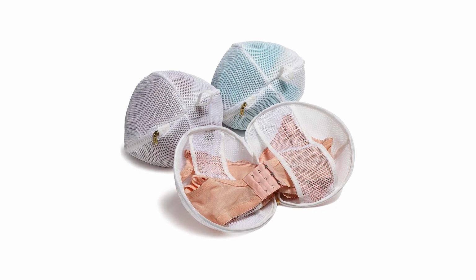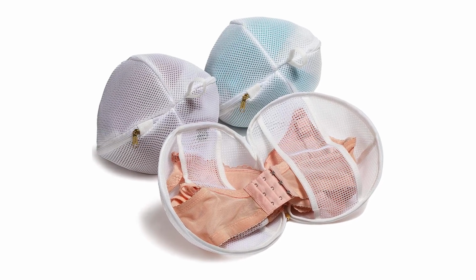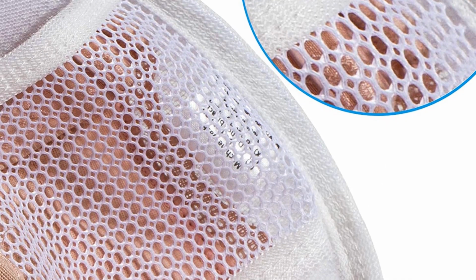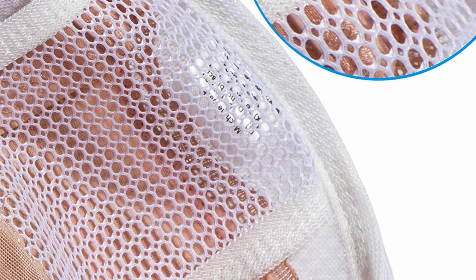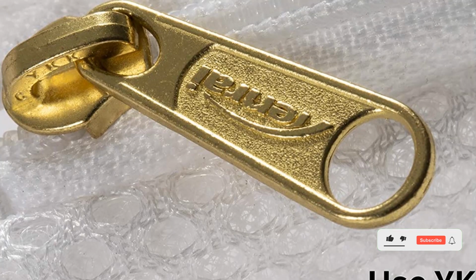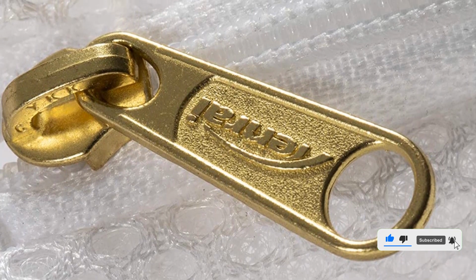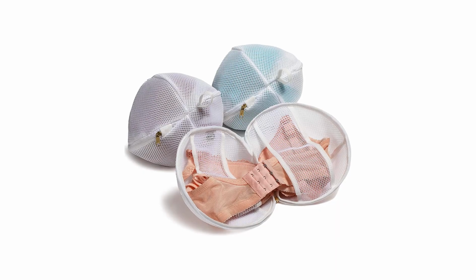The set includes 3 medium bags, ideal for storing multiple bras or other garments. Each bag features a durable YKK zipper, ensuring your garments stay securely stored and protected during the wash and spin cycle. With the 10-ry set of 3, you can keep your bras and undergarments looking like new, wash after wash.